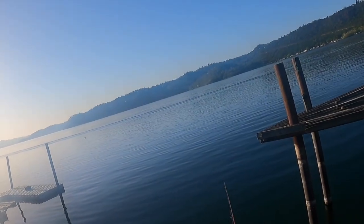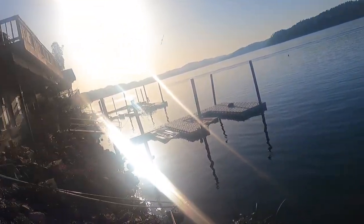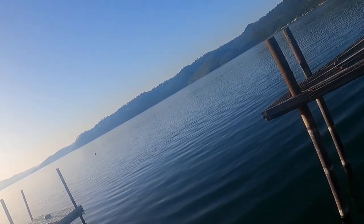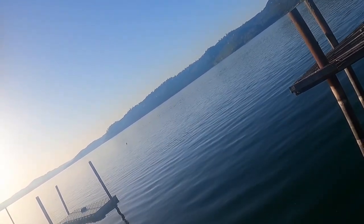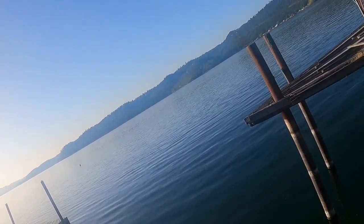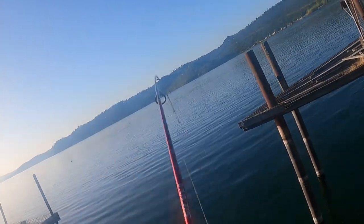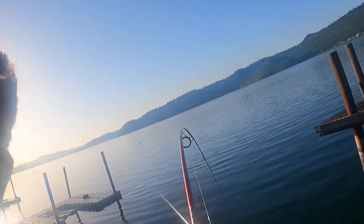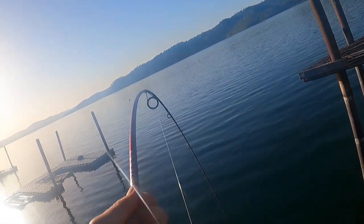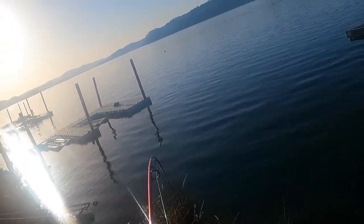Okay, guys, I almost caught the fish. I jumped down there like I said I was gonna do, but it came off. Got him. Get on top of the reeds. Got the fish.